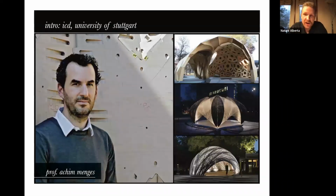So before working at GNC, I pursued a Master's of Science at the Institute of Computational Design and Construction in Stuttgart. This institute was founded by Professor Achim Menges in 2008. Through the institute, students were taught an approach to design that combines biological, material, and fabrication research to produce novel architectural forms, but more importantly, novel architectural processes.